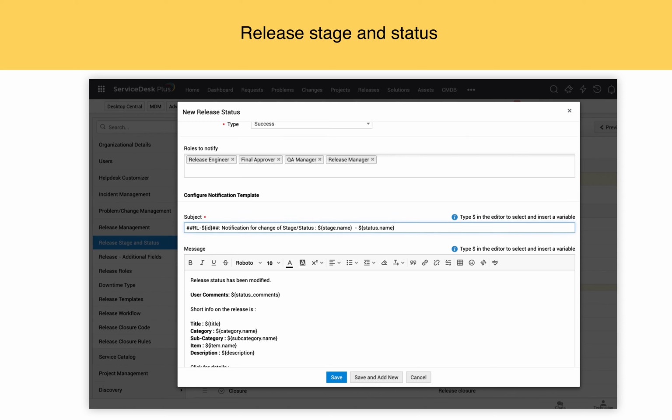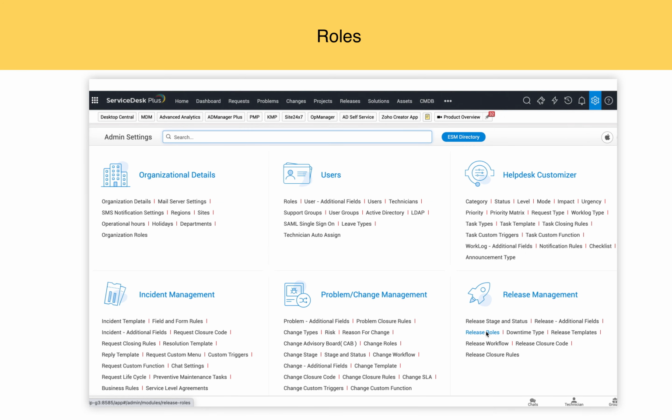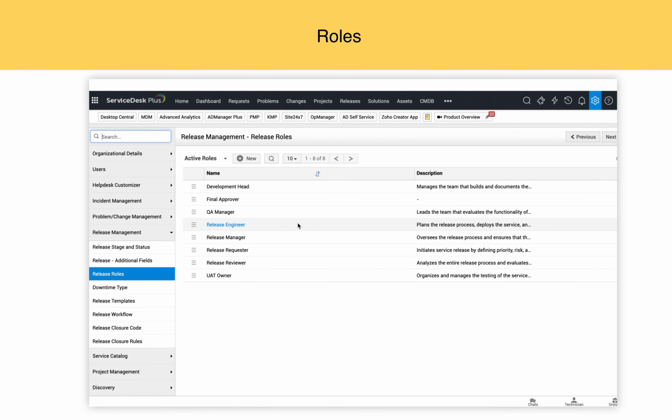While doing so, use the $ variable in the subject or in the message segment, where you will get the fields from the release template listed over here, where you could construct effective messages for the notification. Roles. Under admin, we have release roles.